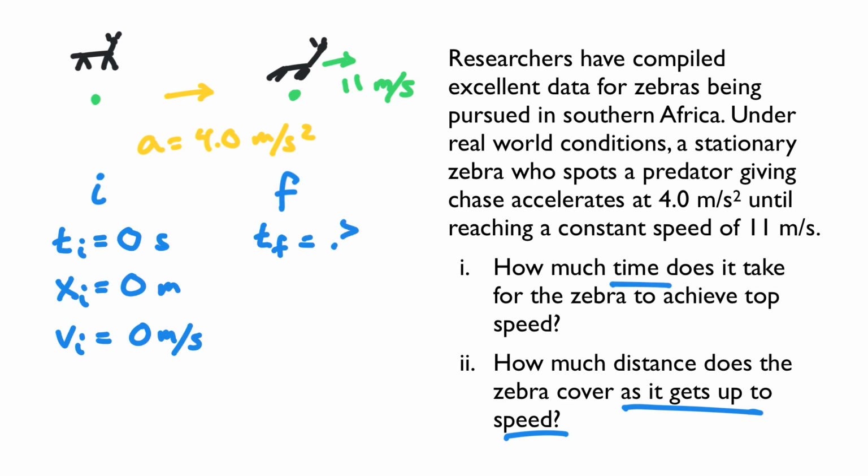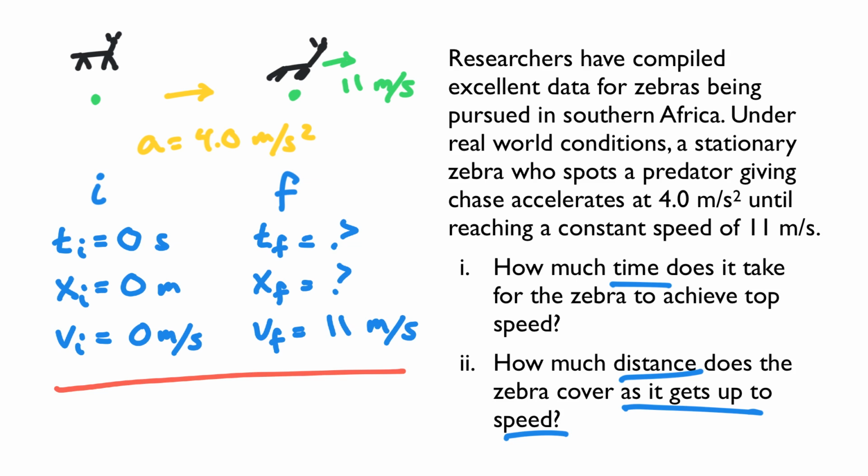I'm looking for time. What's my final position? I don't know. Again, that's what I'm looking for. How much distance does the zebra cover? But I do know the final speed, and the final speed is 11 meters per second. So this, what I've drawn right here, is my fully annotated visual overview.